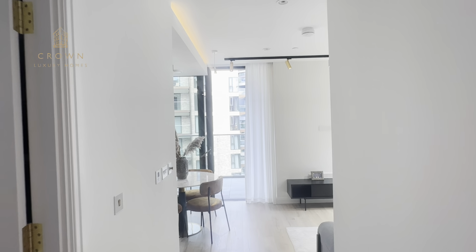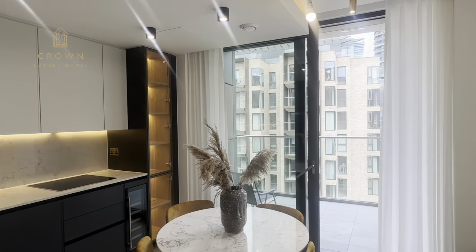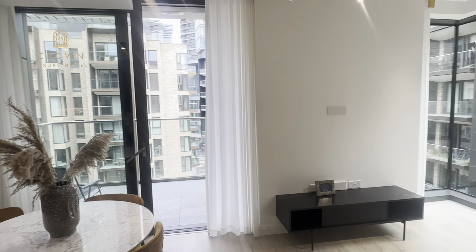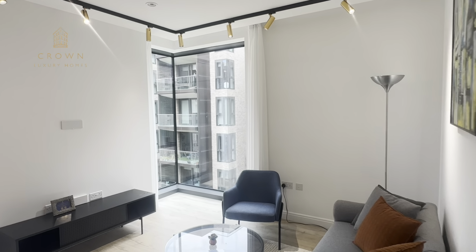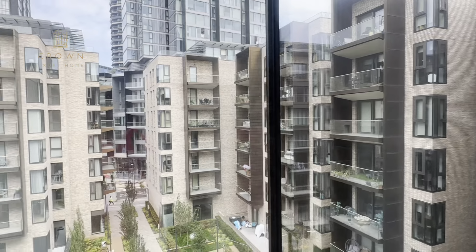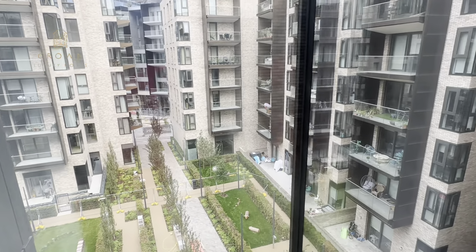Hello, today I'll be showing you this one-bedroom apartment at Vermont House, part of 250 City Road development by Barclay Homes. So this apartment is set on the fourth floor and has this beautiful open plan living, dining, kitchen area with access to the balcony. So we are overlooking the communal courtyard, which is just about to be finished.